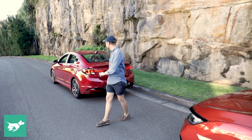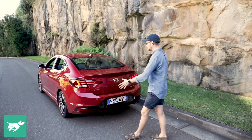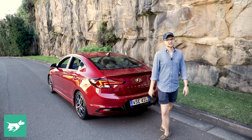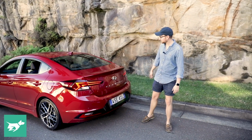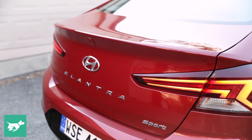Now, onto the Hyundai. As you can see, they have changed the styling quite significantly. It's definitely more assertive now. I quite like these really sharp LED signatures in the taillights, and it's also cool that they've adopted this space lettering motif that we also saw on the Sonata.